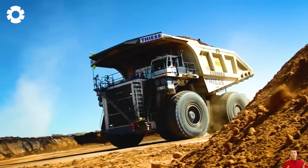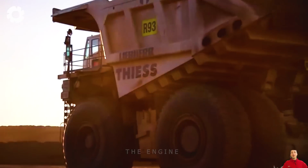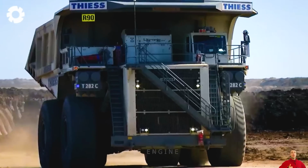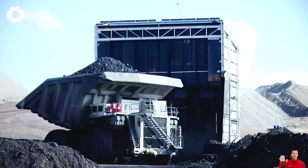Explore the world of the Liebherr mining truck T282C, an icon of exceptional power and performance. With a payload capacity of up to 400 tons and a top speed of 40 miles an hour, this is an astonishing mining vehicle.